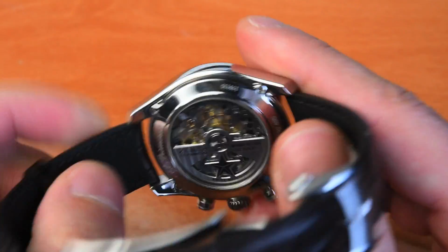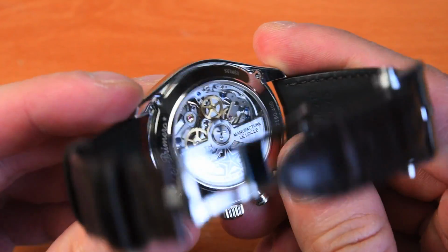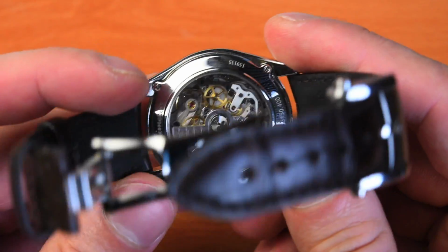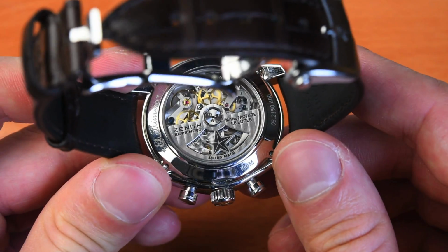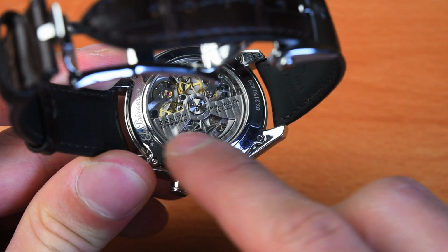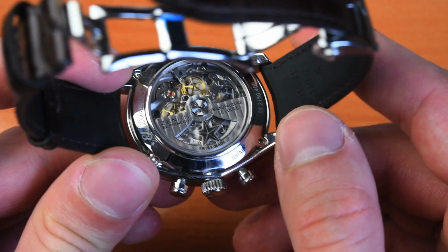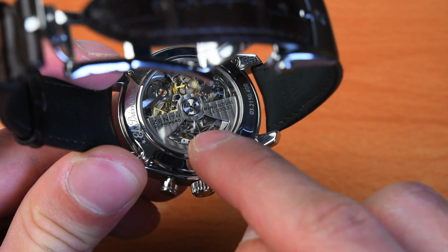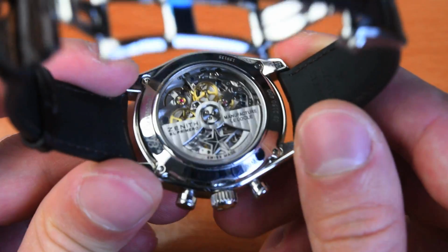As I said, the El Primero has had a whole bunch of different variations over time, but this really is just the bee's knees when it comes to the base movement, so to speak. So you can see here on the movement the large skeletonized and quite beautifully decorated automatic rotor that has the Zenith Star logo there and the skeletonized area, and also the Geneva striping all across it.